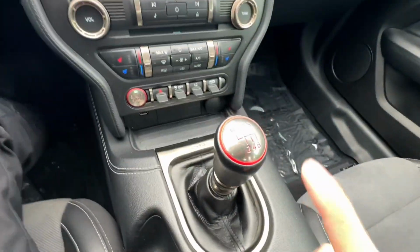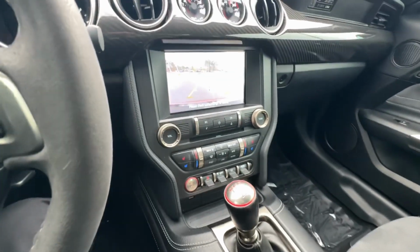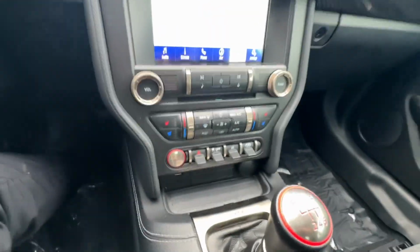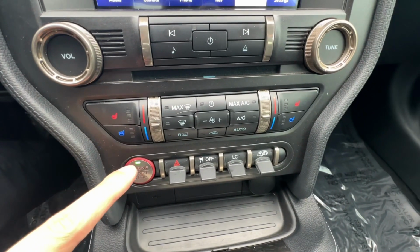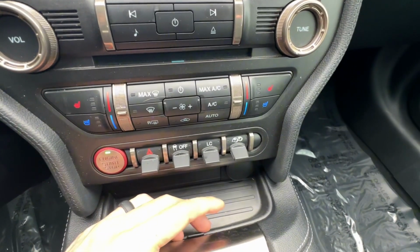Another cool thing is this 6-speed manual transmission. So you can put it into reverse by pulling up on this little boot right here, and then going into reverse, and you have your backup camera, of course. 6-speed manual transmission, shifts very crisp, and is a very nice transmission as well. Here's your push button start. One of the nice features you have is heated and cooled seats up front to stay comfortable. Here's your traction control, and you also have your launch control that you can cut on as well.